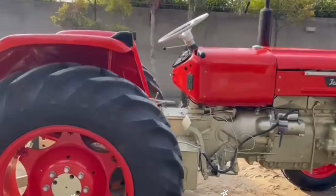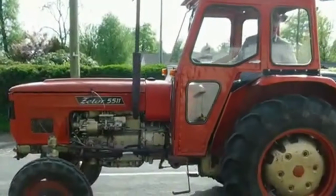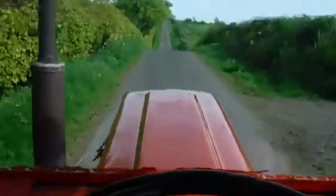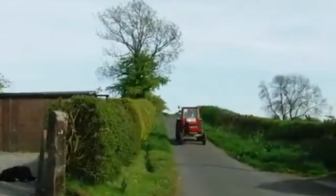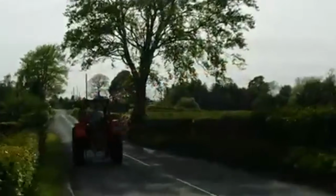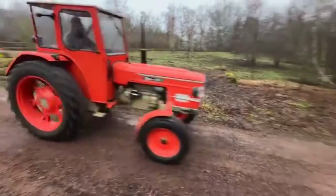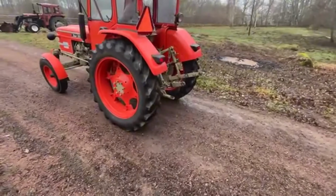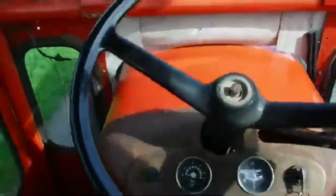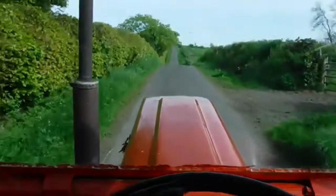It promised durability and simplicity, appealing to farmers looking for a no-nonsense machine. But once it hit the fields, it became clear that toughness wasn't everything. The controls were stiff, the clutch was heavy, and the gear shifting felt more like a wrestling match. Comfort was barely considered, and cab ergonomics were an afterthought. While it could handle basic tasks, operating it day after day wore people down. Parts were available, but quality varied, and repairs often took longer than expected. Some owners made it work, but many gave up. The 5511 proved that durability without usability can still be a deal-breaker.